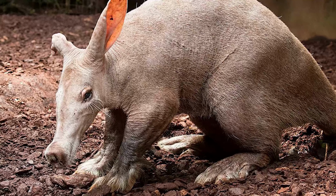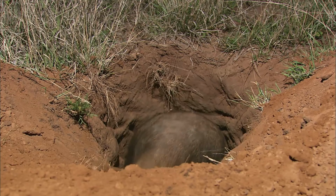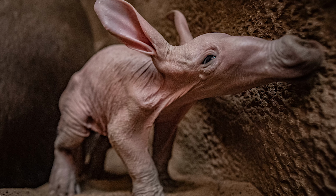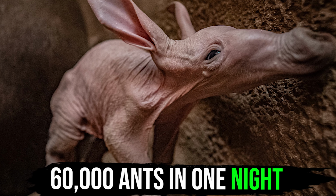Not only this, but the most amazing fact is that they catch these animals staying in their nests from the ground. They quickly eat these termites and ants directly from their tongues. The efficient tongue of an aardvark makes it possible for them to eat around 60,000 ants in one night.